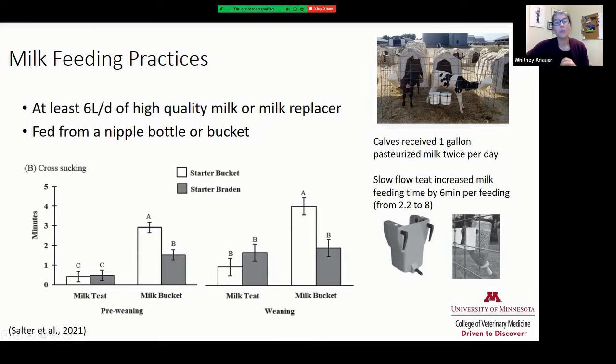And then when we look and see how much cross-sucking was observed during that time, we can see that the milk teat really reduced the amount of cross-sucking. They still saw a little bit of cross-sucking, but not nearly as much as they saw when calves were drinking from a bucket. And that was true both during the pre-weaning and the weaning phase. And then when we add the braid-in starter bottle on top of that, we can see that also reduced cross-sucking in animals that were fed with a milk bucket. So they were satisfying their behavioral need to nurse through that starter bottle.